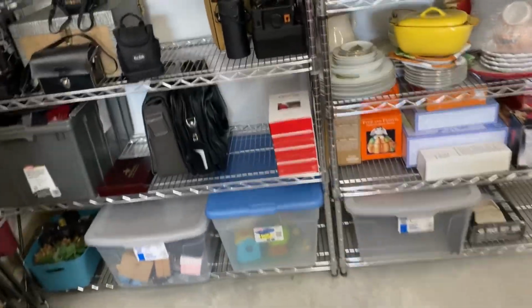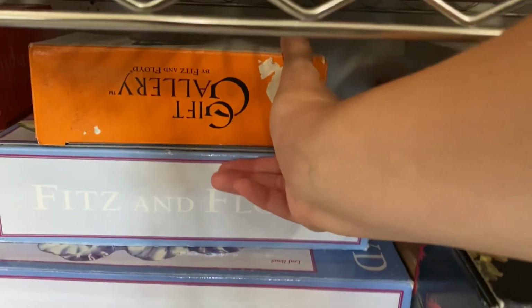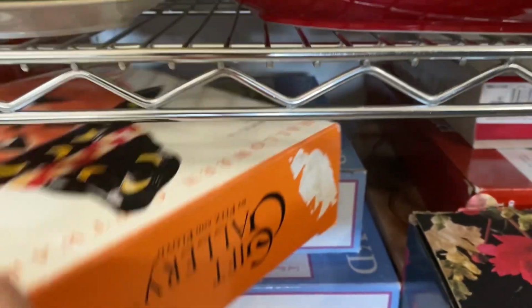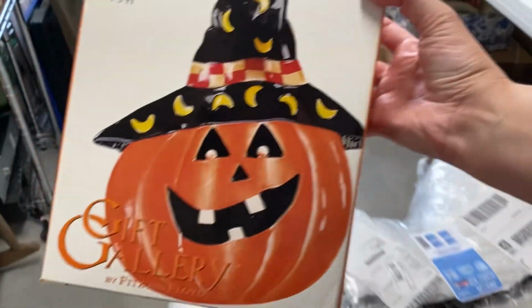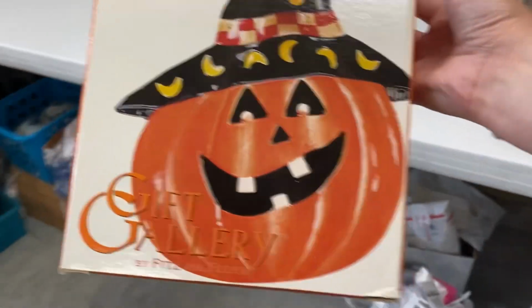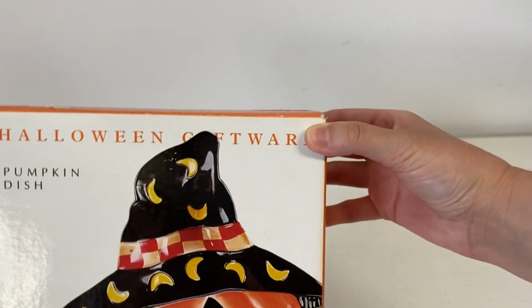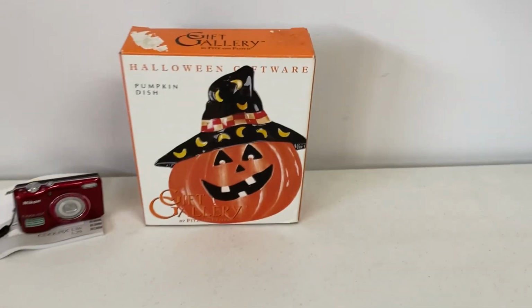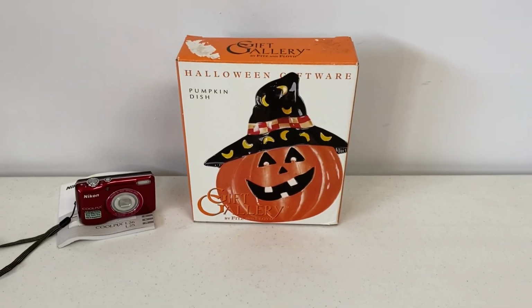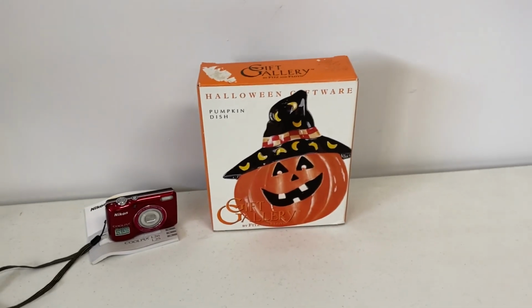And this other item going out, I bought it with a bunch of other Fitz and Floyd stuff. This one is actually, oh no, this is Fitz and Floyd. I thought this was just an off-brand one, but it is actually Fitz and Floyd. This is Gift Gallery by Fitz and Floyd. This is a pumpkin dish Halloween giftware item, and I ended up with $3.50 in it, and it sold on a best offer for $9.60 plus shipping.